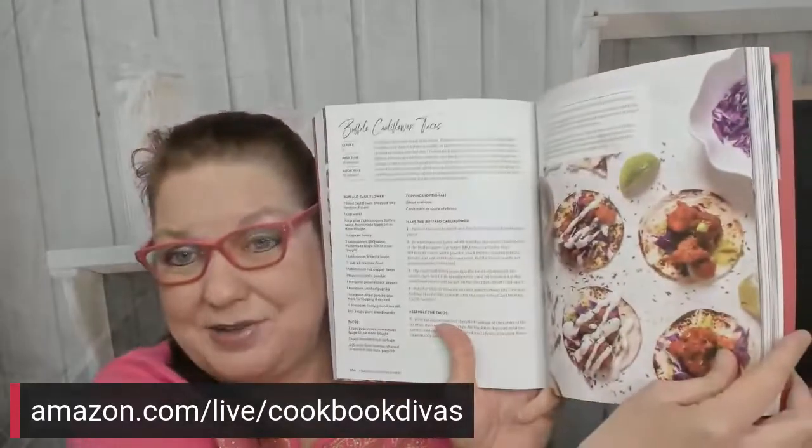Buffalo cauliflower tacos. Barbecue loaded veggie pizza. Barbecue chicken and veggie pizza. Garlic Alfredo spinach pasta. Oh, you're killing me. Deconstructed stuffed shells. And I can't have pasta tonight because we had eggplant parmesan and pasta last night, and my boyfriend had spaghetti and meatballs last night.